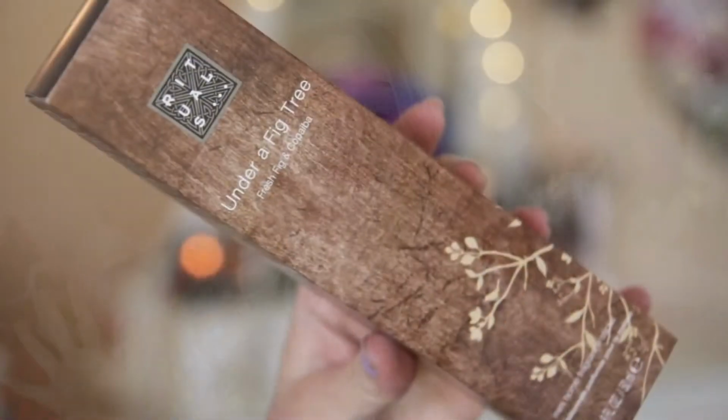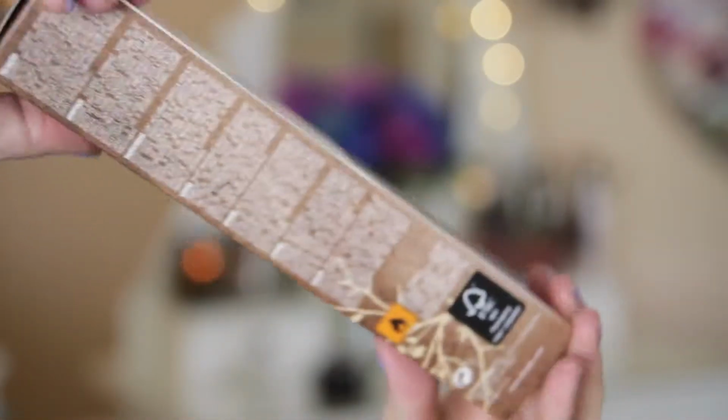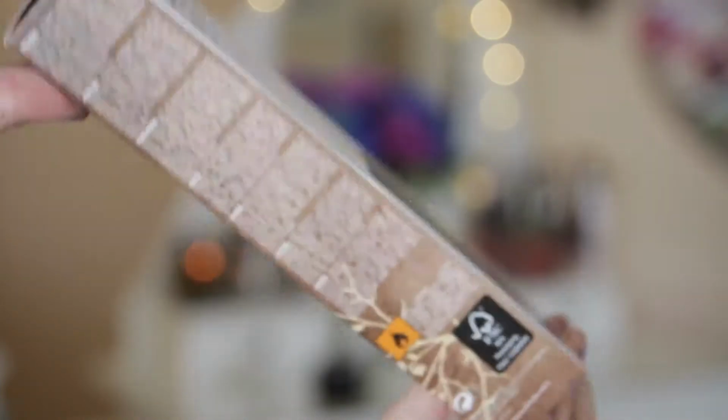And then I also picked up a mini Rituals Under a Fig Tree room fragrance diffuser. These are amazing. If you guys haven't tried Rituals, they do not get enough hype online. I freaking love Rituals and I talk about them quite a lot, but I don't think many other people do. This one smells amazing if you like fresh fig. It is seriously, seriously good.